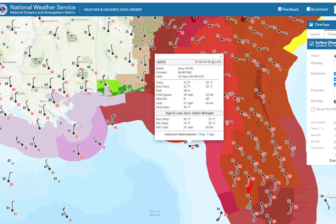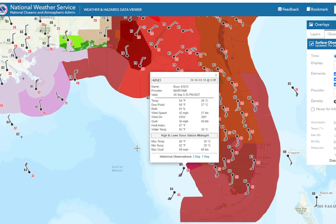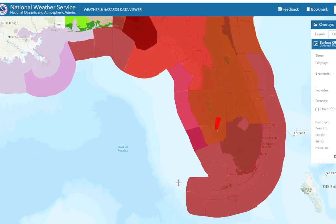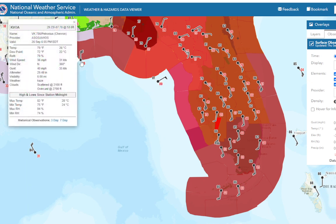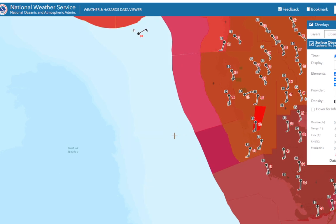Look at that, 82 with a dew point of 82. You can tell how tropical this air is. Very tropical air here. 84 with a dew point of 80 at this buoy. No reports on the wave heights. We'd like to find some with the wave heights if that's possible. It's funny how they showed up, now they're gone. I really would like some wave height readings, but I don't see any, unfortunately. I don't know why they just disappeared like that.